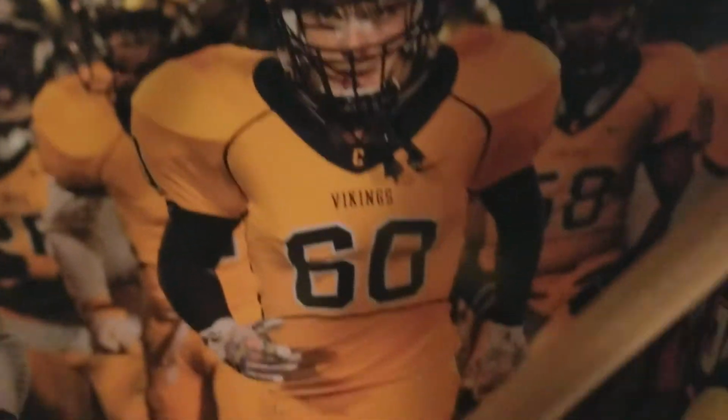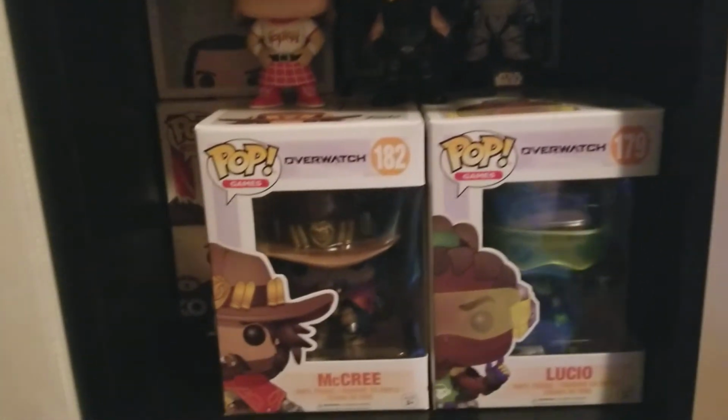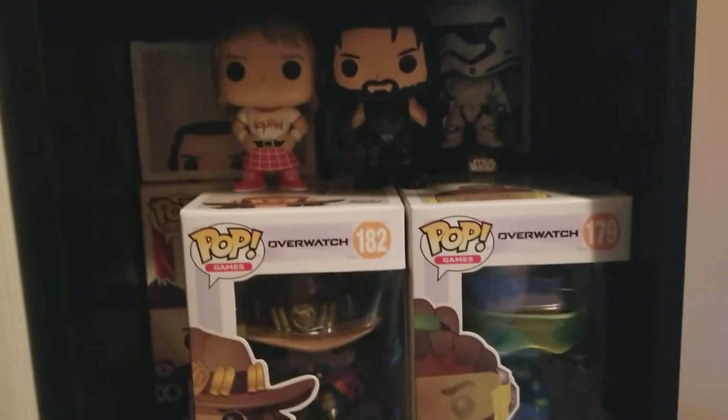And then we got another football poster. Me right there, and just the rest of the team. Whole bunch of random goodies and knickknacks and such. The only thing I'll really go into right here, besides his Pokemon collection, is the little Pop vinyl box with the Groot hanging up there. Got the McCree and Lucio just today, actually.